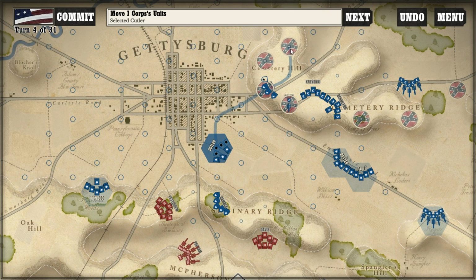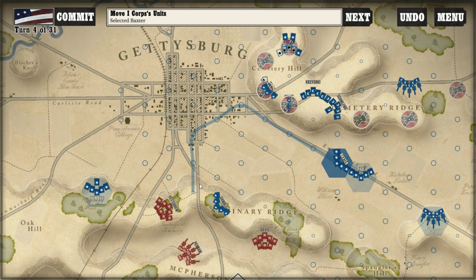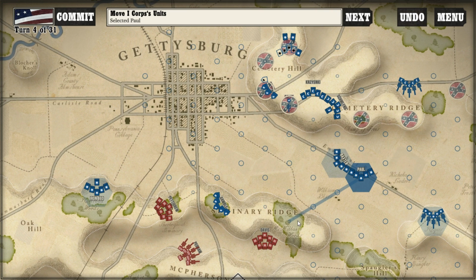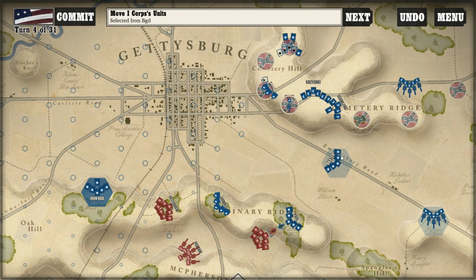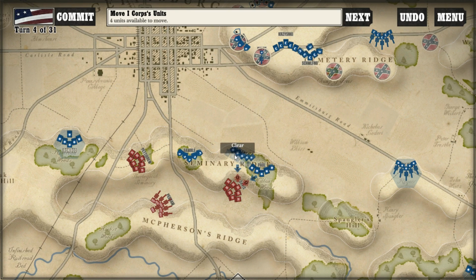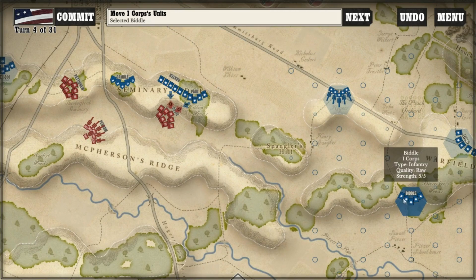Cutler for sure needs to pull back. Just kind of sit him on this ridge back here. Let's see here. We can move the Iron Brigade back in, I suppose. What's Baxter? Is he experienced? He is. What happens if we move him here? 5-1? Yikes. I'm just trying to see what makes the most sense.